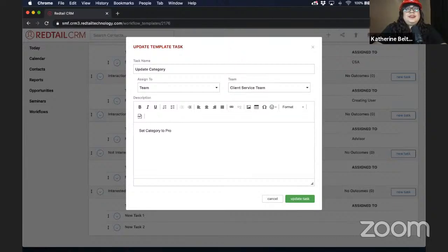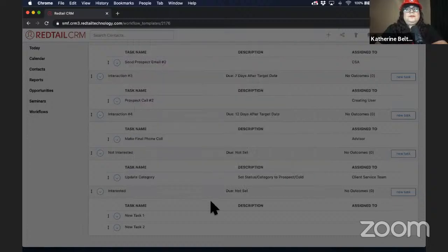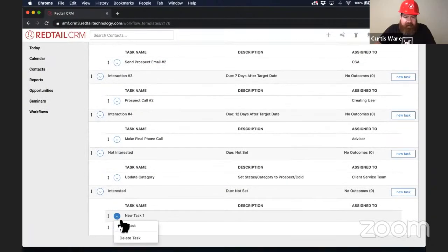Perfect. Now, I'm glad Curtis is typing it in here. For these descriptions, think of these as helpful reminders. This might be an actual link to something else in the CRM. It might be a link to another website, or it could just be a helpful reminder to say, hey, when this happens, pick this or pick that. Love that. And then finally, right down here, the last thing we're going to do is these last 2 tasks.